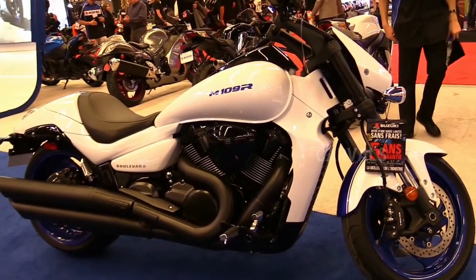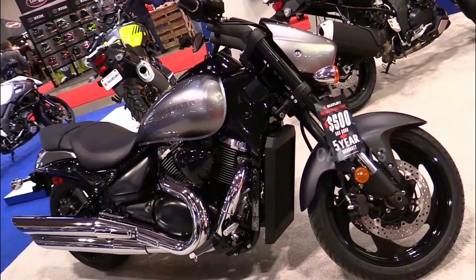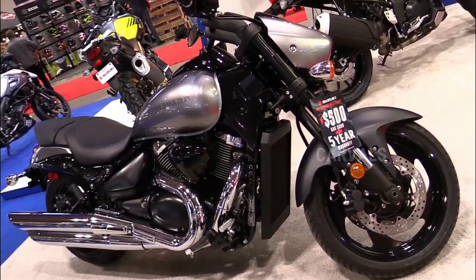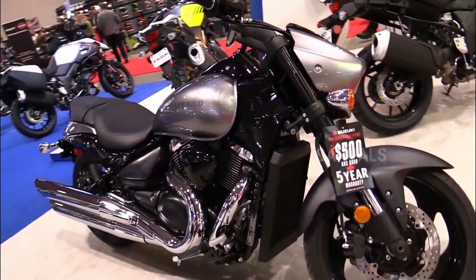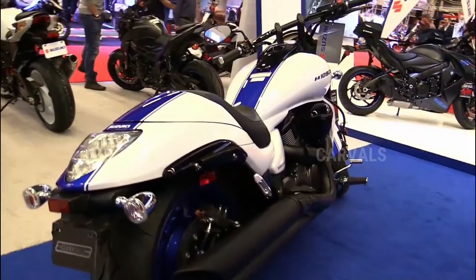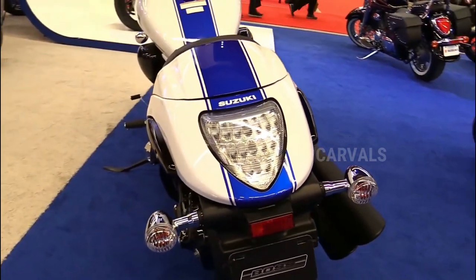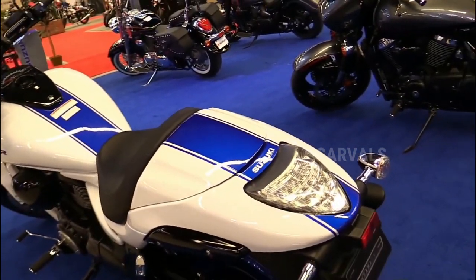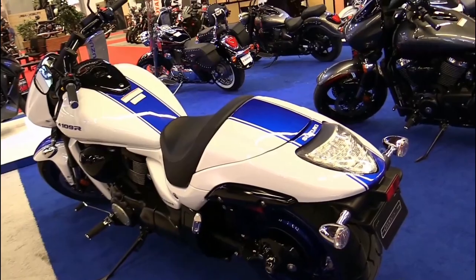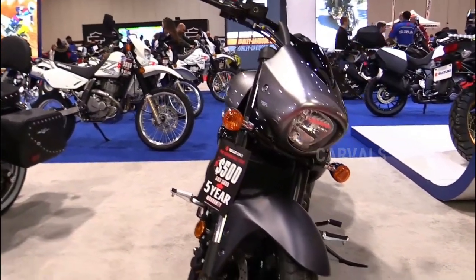Although these 2023 models share the name, they couldn't be more different. Basically, one is meant for folks with oversized forearm tattoos while the other isn't. We'll explain. First up, the Boulevard M109R B.O.S.S., also known as the Blacked Out Special Suzuki since 2014. It continues Suzuki's 16-year tradition of bold styling and aggro curb presence.